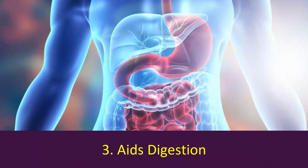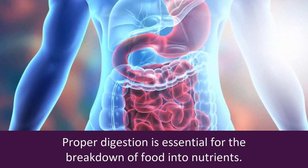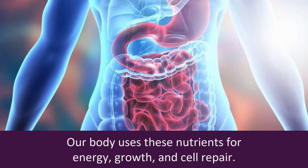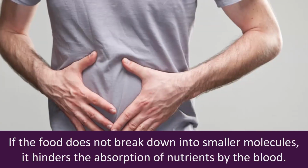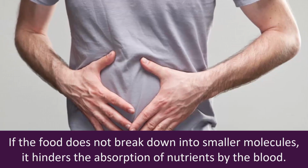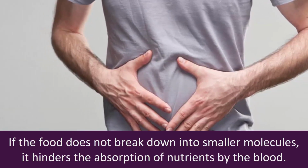Number 3. Aids digestion. Proper digestion is essential for the breakdown of food into nutrients. Our body uses these nutrients for energy, growth, and cell repair. If the food does not break down into smaller molecules, it hinders the absorption of nutrients by the blood.